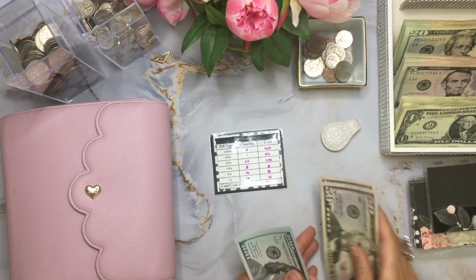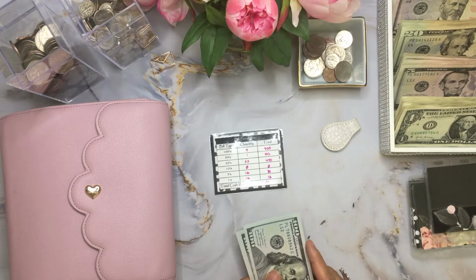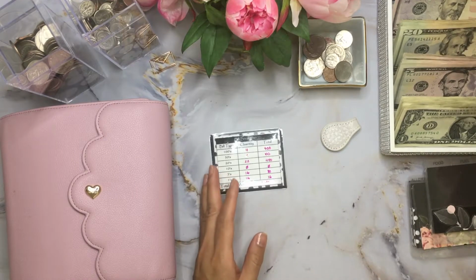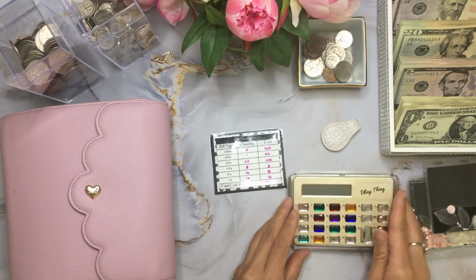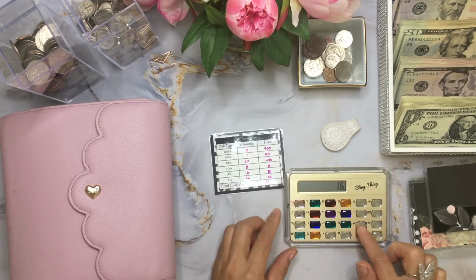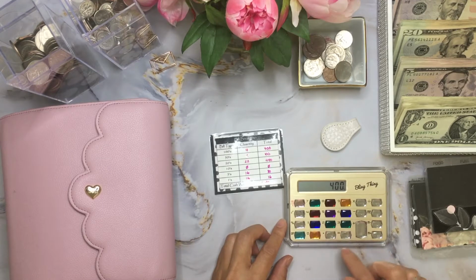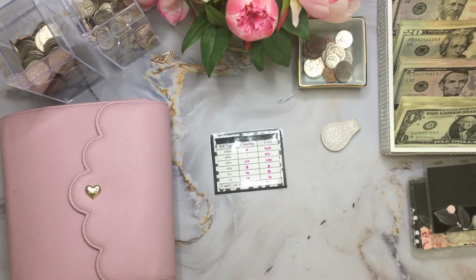1, 2. And then I should have four 100s. 1, 2, 3, 4. All right. So the total altogether, I should have $1,036. Okay, let's see. 16 plus 80 plus 440 plus 100 plus 400 equals 1,036. Perfect. All right.